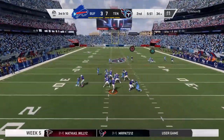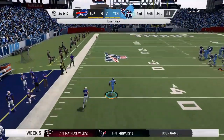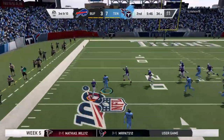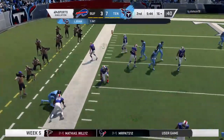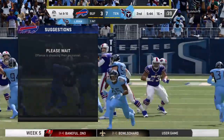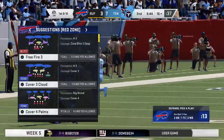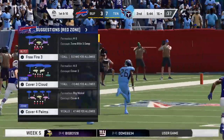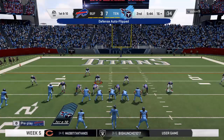To the shotgun snap to Allen. And he fires one that's intercepted. Picked off by Logan Ryan. Well, that's a drive killer right there. Not a really confident throw either. This one was kind of up for grabs, and it's going to come down the hands of the wrong team. The Titans take over first and 10 at the 16-yard line.